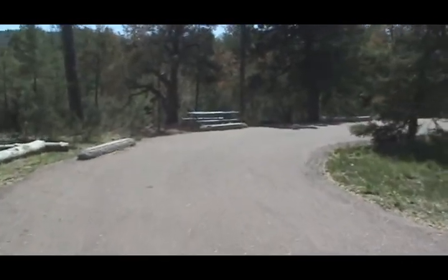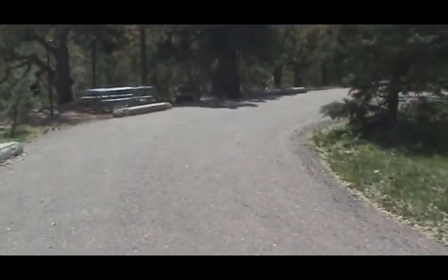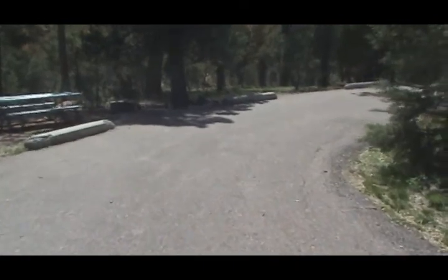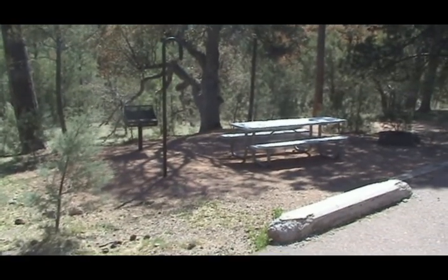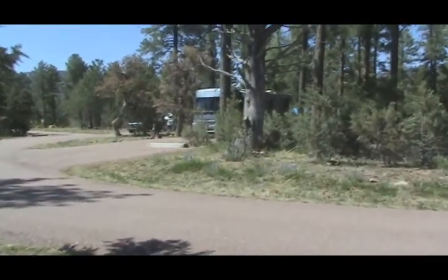Actually have a pull-through site, but same amenities. Nice table, fire ring, lantern hook, brand new grill. This is pretty typical of most of the campground. It's a very nice campground. See some folks starting to come in for the weekend.